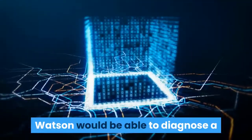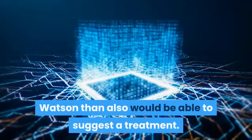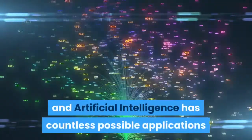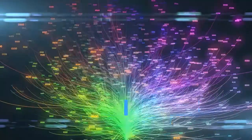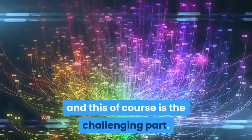Watson would be able to diagnose a patient based on the patient's history. Watson then also would be able to suggest a treatment. As I said, this software and artificial intelligence has countless possible applications and the potential to disrupt entire industries, but IBM needs to find a way to monetize their software, and this of course is the challenging part.